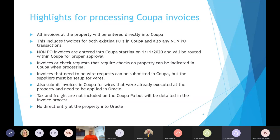Before Matthew gets into the demo, just again, some highlights for processing invoices in Coupa. Everything at the property gets entered directly into Coupa. There's no direct entry into Oracle. This includes both POs and non-PO transactions. The non-PO in Coupa will have an approval hierarchy set up, so that once you submit the non-PO invoice into Coupa, it'll route internally automatically, and when the final person approves it, it'll then feed into Oracle.